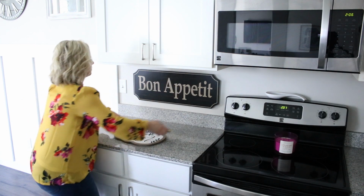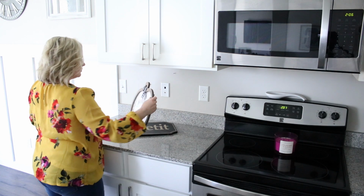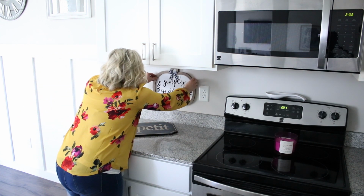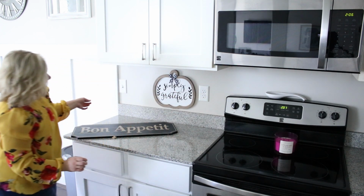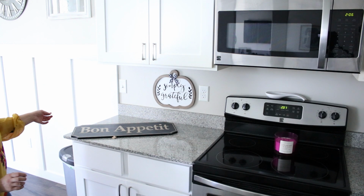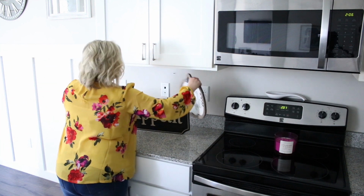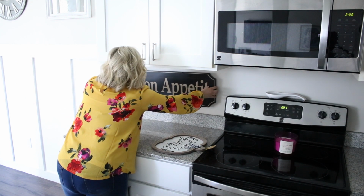On into the kitchen, I bought this little Simply Grateful pumpkin sign kind of with this spot in mind. However, it just was too small, and where I had the nail before for the Bon Appetit sign, it was just a little bit too low. So sadly this didn't work out, but it's okay because I found the absolute perfect spot for the pumpkin Simply Grateful anyway.